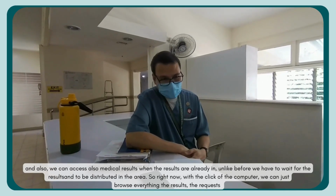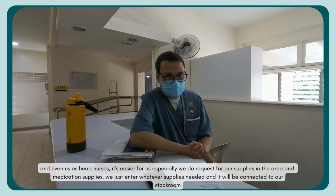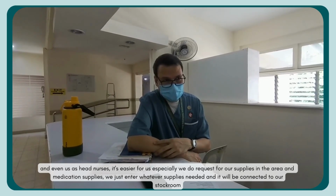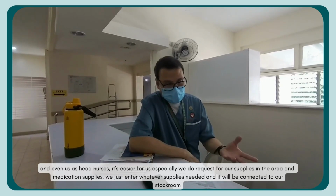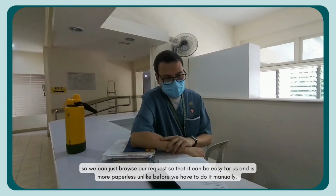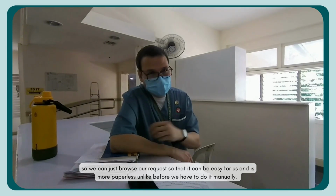requests, and even as head nurses, it's easier for us, especially when we do requests for our supplies in the area, medications, supplies. We just enter whatever supplies are needed, and it will be connected to our stock room, so that you can just browse the request. So it will be easy for us, and it's more paperless, unlike before when we had to do it manually.